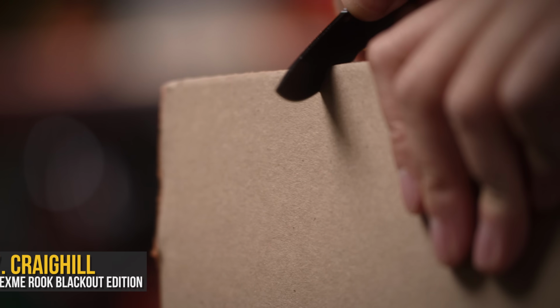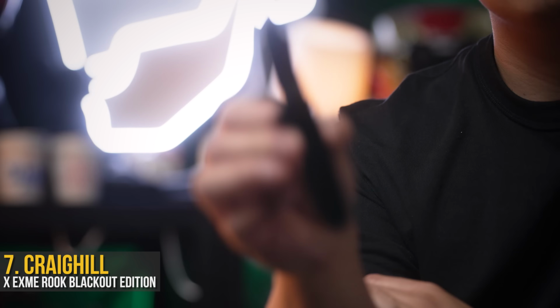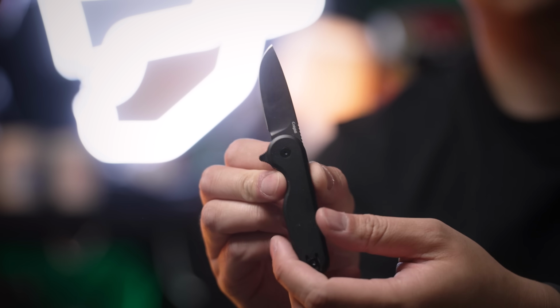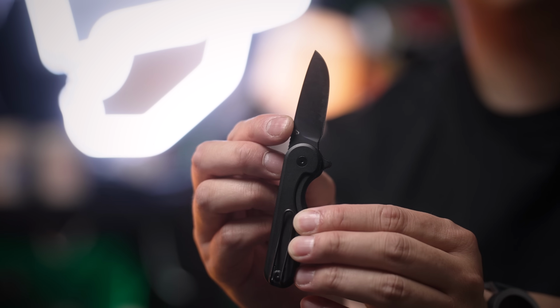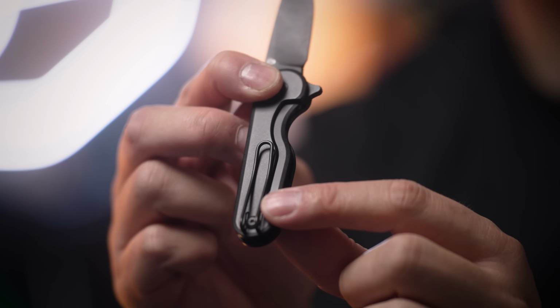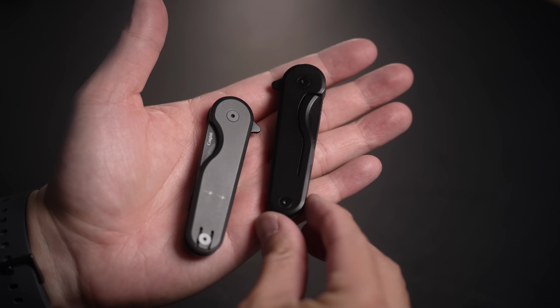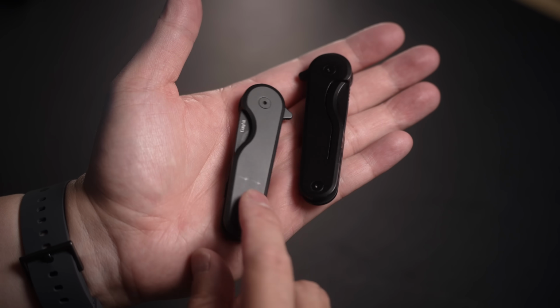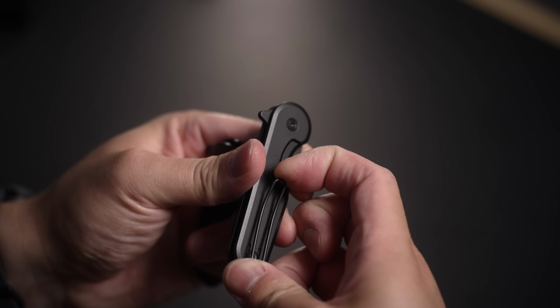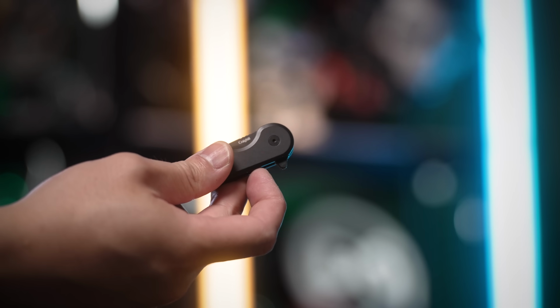Yes, it's finally ready, and right in time for the perfect gift for any EDC lover, or if you're a dad, because the updated Criaghill Rook in collaboration with Accessorize Me may just be your pants' new best friend. We featured this before and for good reason. It's a workhorse of a knife disguised in this tiny, wicked looking blackout body, and it turns out if you nag someone long enough, they will listen.